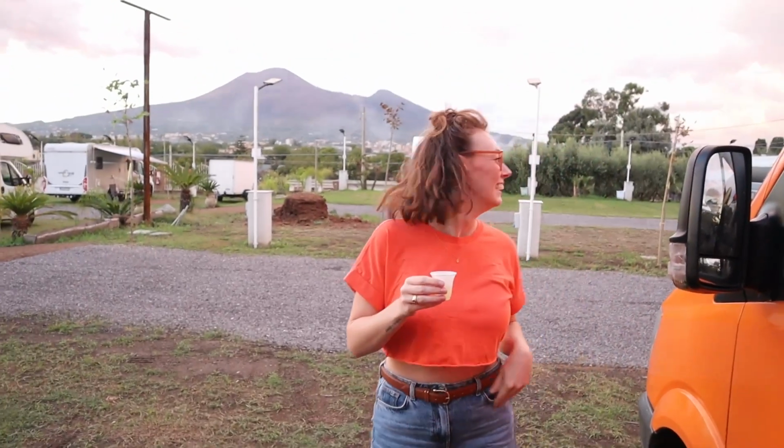And actually that one includes zero campsites. That's just parking, mainly for touristy things. It was parking for Pompeii and things like that, and then also we stayed at a motorhome aire, which was basically just a car park. There was a water tap and that was it, so it was pretty expensive for what it was.